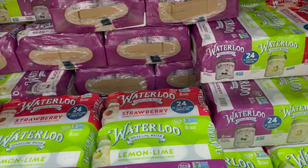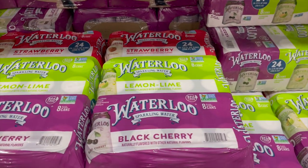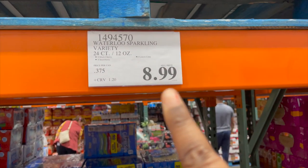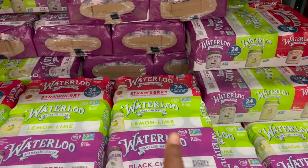This is my favorite soda, Waterloo. They have the strawberry, lemon lime, and the black cherry. It's on sale for $8.99. So that's basically the same price for like a 12 pack, but you get 24 here. So that's a really good deal.